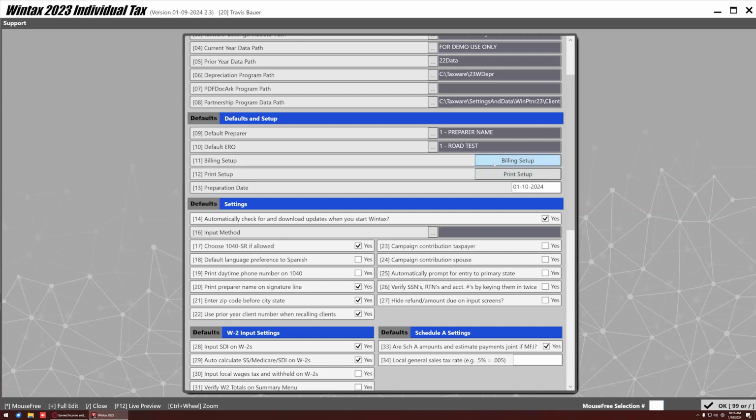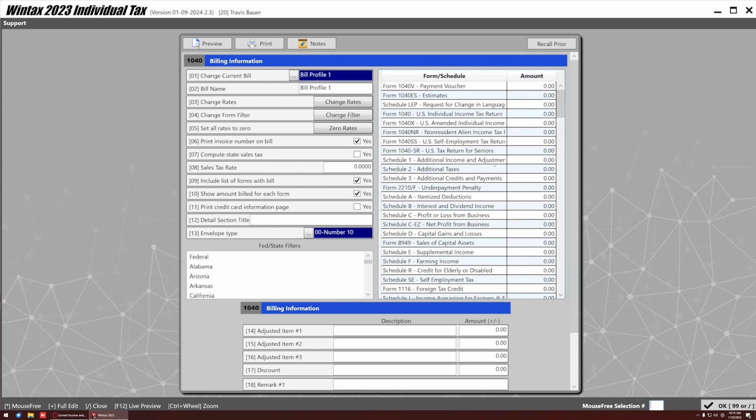Now, the billing setup here, we use what they call snapshot billing. So this is your default billing. So everyone that you create will get this bill when you do it. So whatever rates you put here will be shown on every client by default. However, inside of a client, you can further edit it and it won't affect the defaults and settings.